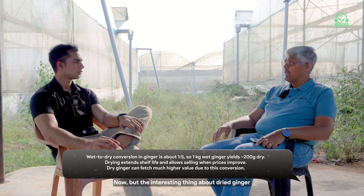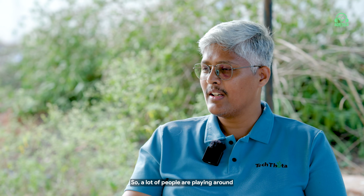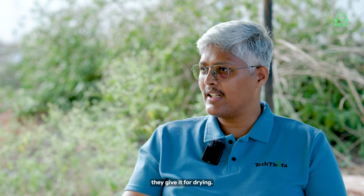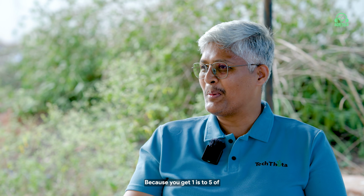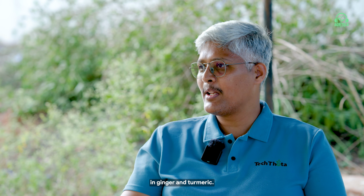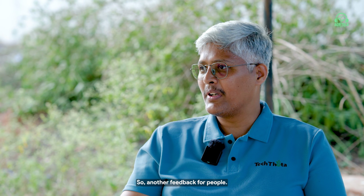But the interesting thing about dried ginger is that the shelf life significantly increases when you dry ginger. So a lot of people are playing around with this. When the ginger prices crash, they give it for drying and store that dried ginger and sell it when the ginger prices go up, because you get 1:5 off the price when you are selling it. So that's an interesting play that is available in ginger and turmeric.